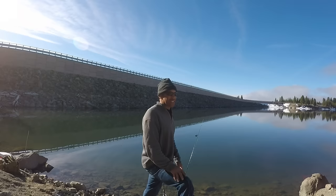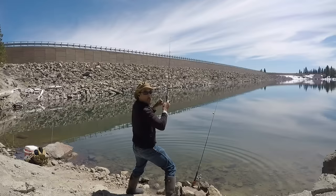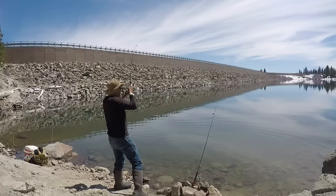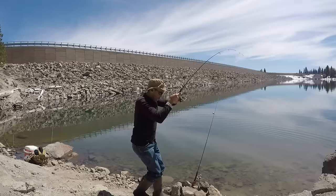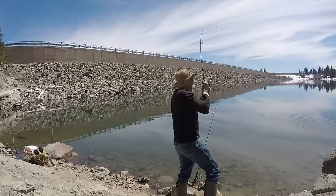So let's see how it goes. My first bite all day. I was just dozing off. Feels like a pretty good fish. It's almost 2 o'clock. I mean, I've been getting nothing. I'm getting little taps and then nothing. Looks like a good rainbow.